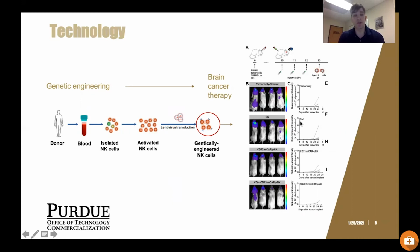The data shown on the right side of this slide are some of our in vivo studies from our published data using human patient brain cancers. We've received these from a hospital at IU. We tested them against our technology. We've seen some really remarkable response against these very treatment-resistant brain cancer cells.